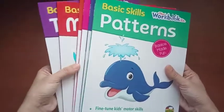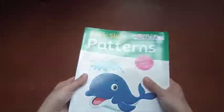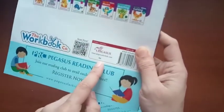These are the books that you get. So there are six books. All the six books are really good, and you're paying a price of 360 on Amazon. And if you look at the book, each book is priced at about 90.